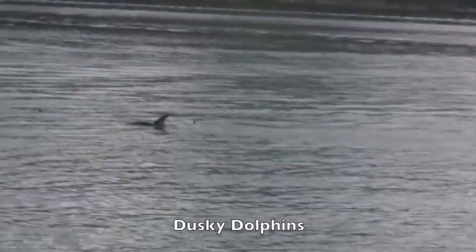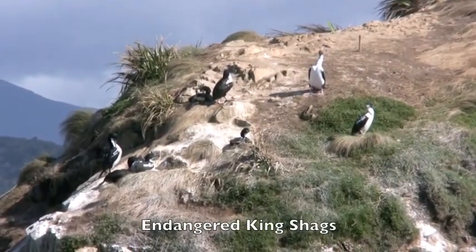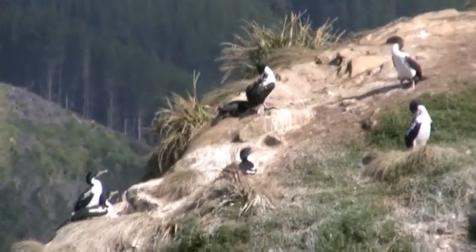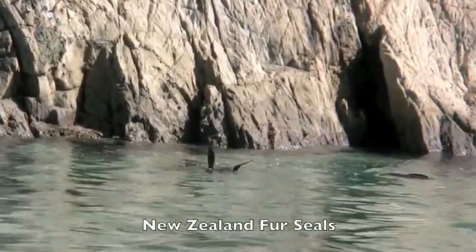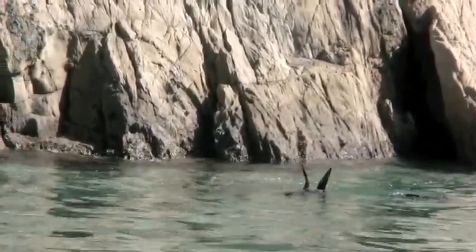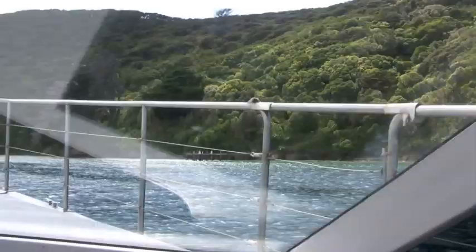So, dusky dolphins, they're medium sized. From the surface, there to stop the seals getting in. The difference between our New Zealand fur seals is that true seals have a lot more blubber than our guys, and our seals also have the ability to pull their hips up beneath them on land and give a pretty good attempt at walking. There's our goal, Motuara Island.